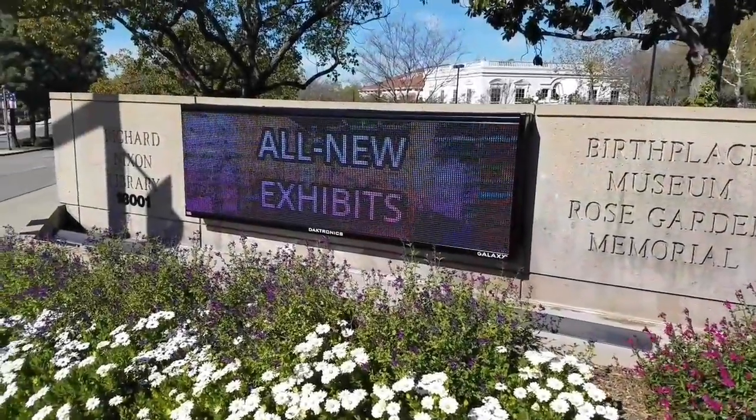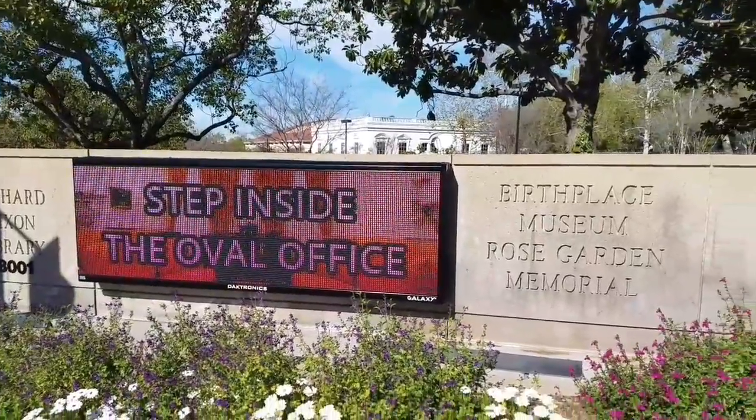Last but certainly not least, the Richard Nixon Library and birthplace.